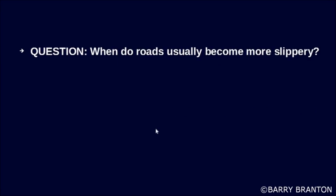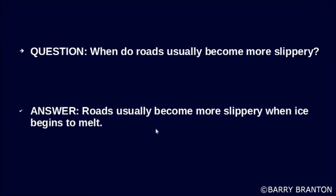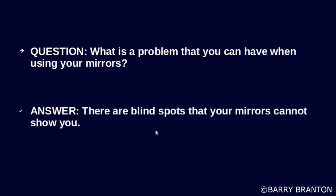When do roads usually become more slippery? Roads usually become more slippery when ice begins to melt. What is a problem that you can have when using your mirrors? There are blind spots that your mirrors cannot show you.